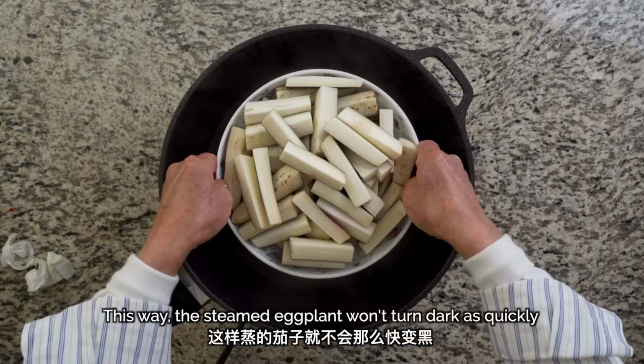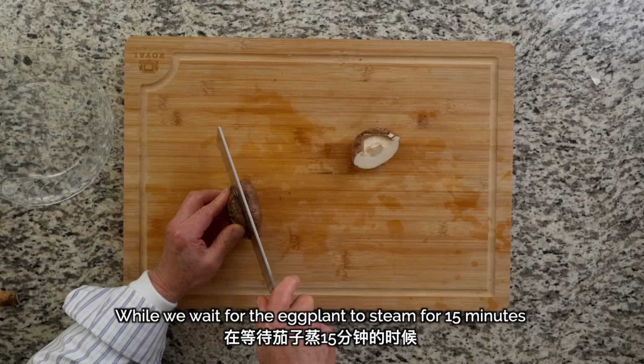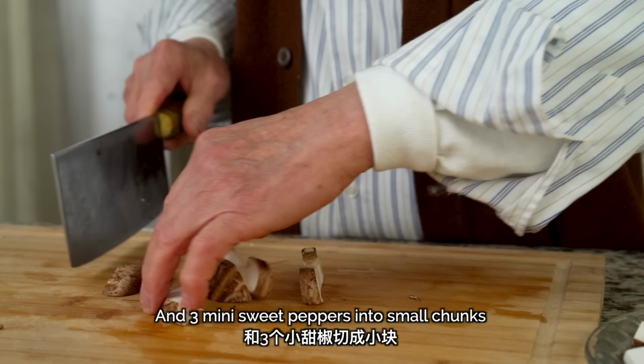我哋呢啲茄咧係一磅六嘅安鮮咁上下，我而家就蒸茄，俾啲滾水落去，開火一定開到最大火嗰度蒸，等佢蒸15分鐘咁上下。While we wait for the eggplant to steam for 15 minutes, we'll start chopping our ingredients. We'll be chopping about 2 ounces of fresh shiitake mushrooms and 3 mini sweet peppers into small chunks.